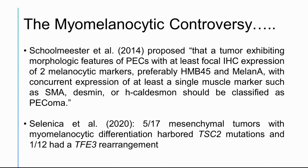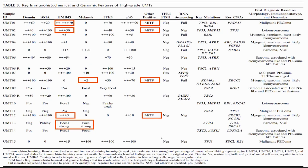had a series of uterine mesenchymal tumors with myomelanocytic differentiation. They expressed at least one, if not more, melanocytic and myogenic markers, and only 5 out of 17 of the tumors harbored a TSC2 mutation, and 1 out of 12 had a TFE3 rearrangement. This is a table from their study, and I've highlighted the ones that fulfill the Schoolmeister criteria, showing at least focal expression of two melanocytic markers, and they all had expression of at least one myogenic marker, and none of these harbored mutations in either of the TSC genes.